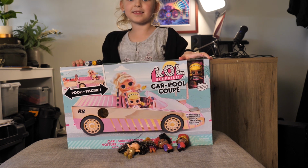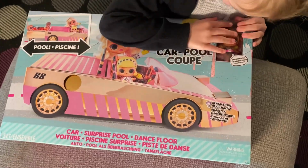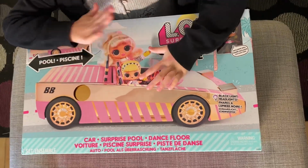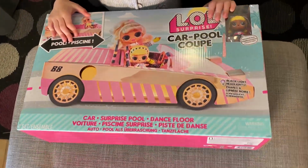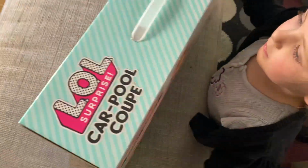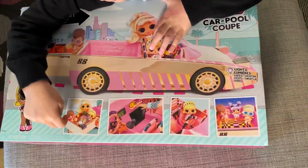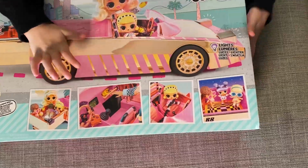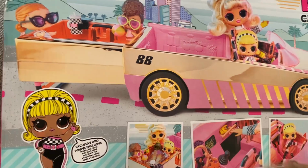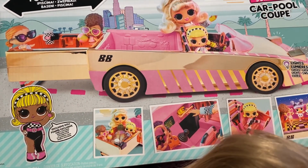Today we're unboxing this big LOL car. Let's start unboxing. So this little girl, I think, is gonna be sitting with an OMG doll in the car. What? As you see at the back here, there are pictures of all of these. They are in a slime bath, I think. That's kind of disgusting. And the orange doll is in the car.